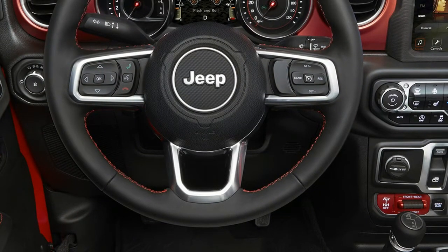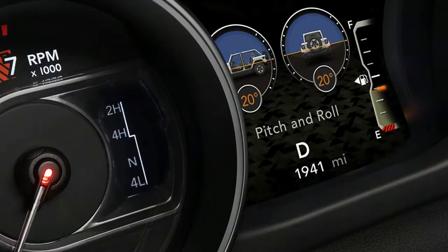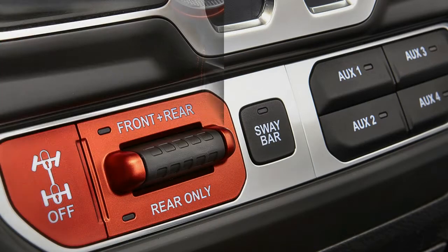Jeep finally brought the Wrangler's tech story up to date. A standard 5.0-inch audio system can be upgraded to 7.0 and 8.4-inch touchscreens with Apple CarPlay and Android Auto capabilities. One place where the Wrangler still lags is safety tech. Just 4 airbags are included, and high-tech features extend only as far as lane departure warnings and a rear-view camera.